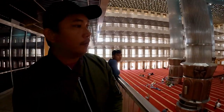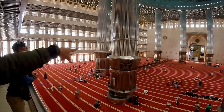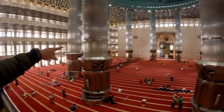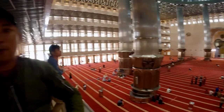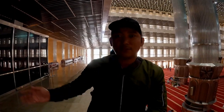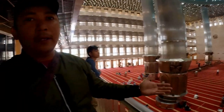Okay, guys, welcome to Istiqlal Mosque. Now we are inside part of the mosque. And look at this. In here, we have the pillars or columns. We have 12 columns here: 1, 2, 3, 4, 5, 6, 7, 8, 9, 10, 11, 12. The 12 columns represent the birthday of Muhammad, because our Prophet Muhammad, the messenger of God in Islam, was born on 12 Rabiul Awal. So the 12 columns represent the birth date of Prophet Muhammad.